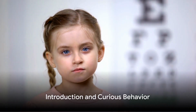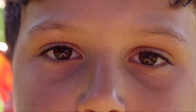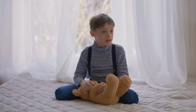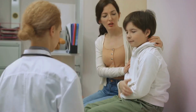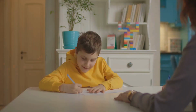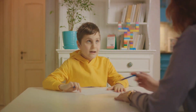Have you ever wondered why some children close their eyes in certain situations? Perhaps it's during a specific task, in the presence of certain individuals, or when introduced to certain environments. It's a curious behavior, one that might leave parents, caregivers, and even therapists scratching their heads. But don't worry, there's a method to the madness, a way to understand and address this behavior.